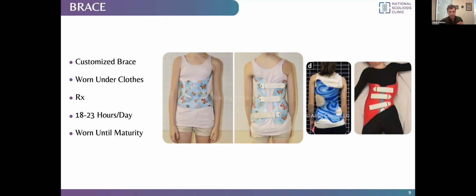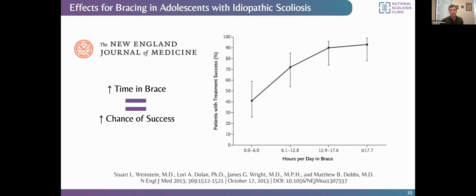And our understanding about how much to wear the brace and when brace wear is important comes from a lot of background research, but clearly the most important influential paper about this was a paper published by Stuart Weinstein in the New England Journal of Medicine. And this was a high quality randomized controlled trial where they randomized kids with scoliosis to either wearing a brace or not wearing a brace. And they found that patients who were randomized to wear a brace had a much higher chance of avoiding surgery. And it was so great, the difference, that the National Institutes of Health actually stopped the trial before it was completed because they felt it was unethical to continue because the benefits of bracing were so overwhelming.